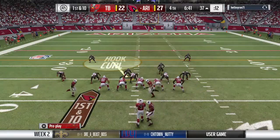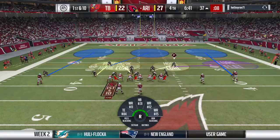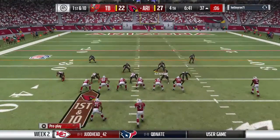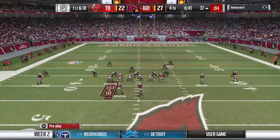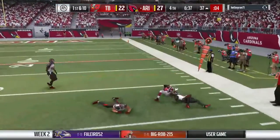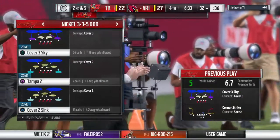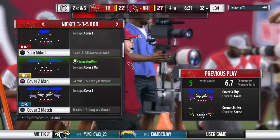Regular. Zebra. 26, check 26. Get ready. Blue, Sally 19. Sally 19. Get ready. So after the interception, here's Palmer. He's got the hook up to John Brown on the right side. 5 yards on the pickup, and that'll make this a second down.